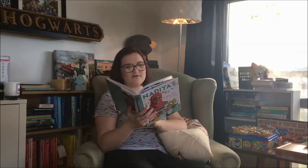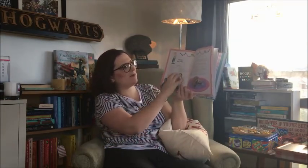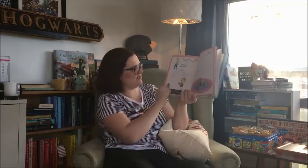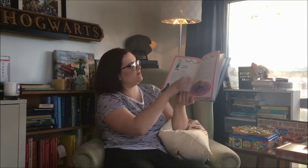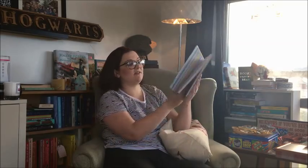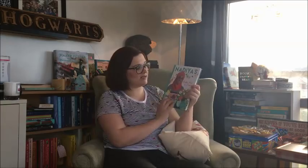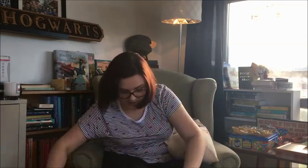So for instance, after the story of Hansel and Gretel, she's got a recipe for cookie mallows, and you can make them with your children and things like that. It's really nicely done. It's all illustrated with photos. So Nadiya's in there, her children are in there. And it's just a lovely, lovely book. And I will be making some things out of here, and I probably will be reading some stories out of here too.